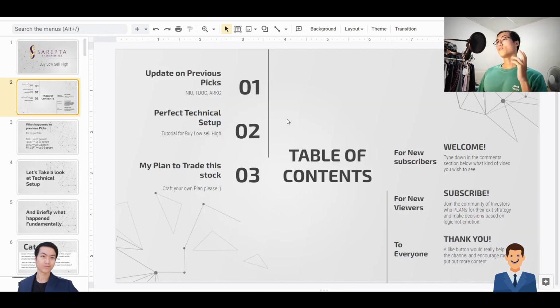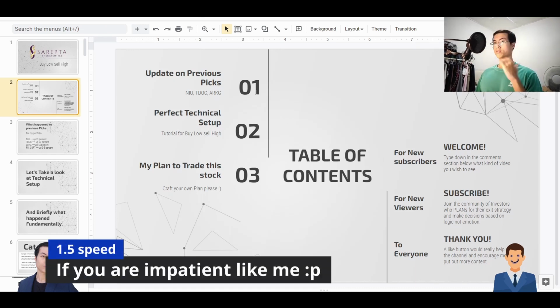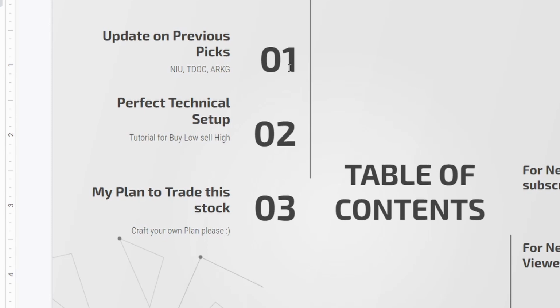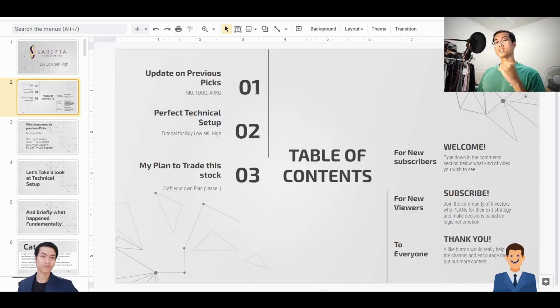Okay, so the first part, I'm going to talk about an update about my previous picks, which is about NIO, Teladoc, as well as ARKG, which the run has been currently insane. And next, I'm going to talk about the perfect technical setup that's occurred in SRPT, and the second part is going to be a very value-packed tutorial about how to identify these kind of setups and how we are going to do this buying low and selling high instead of buying low and selling lower.